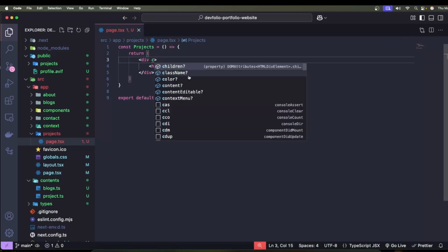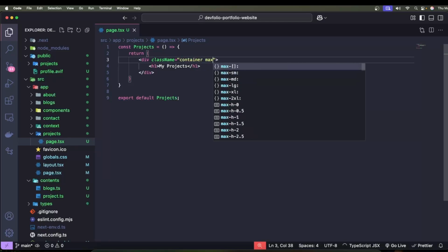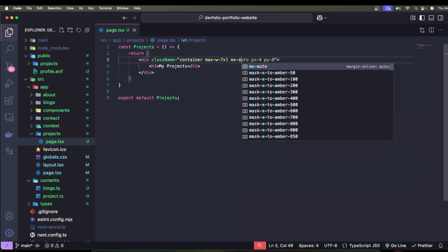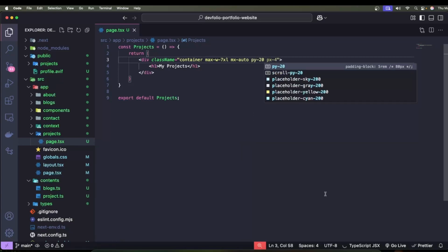We will simply define this div will be container. So container, then we can simply say here we'll have max-w-7xl, and we'll have mx-auto, and then we will have for example py-20. Okay, so right now we can see we have something like that.